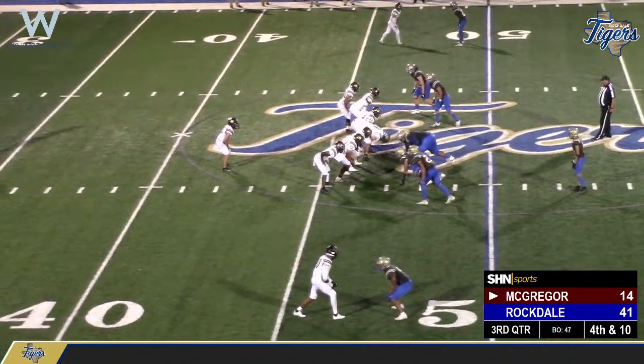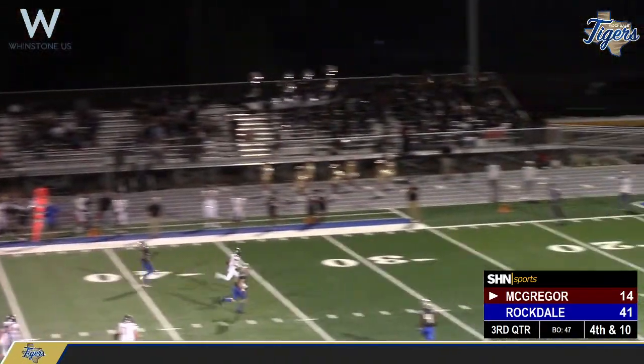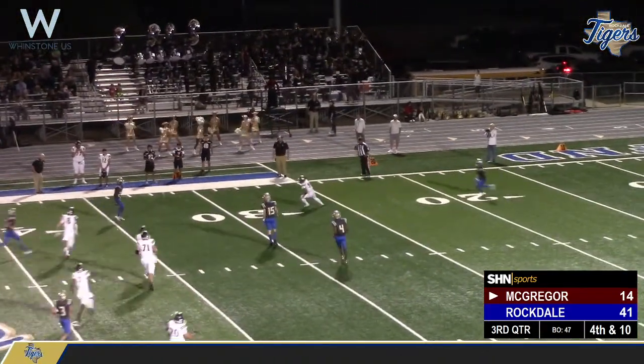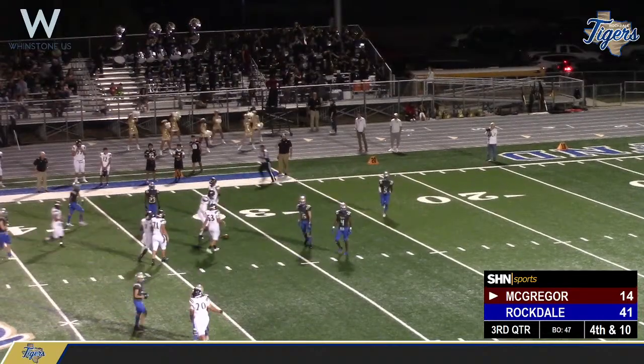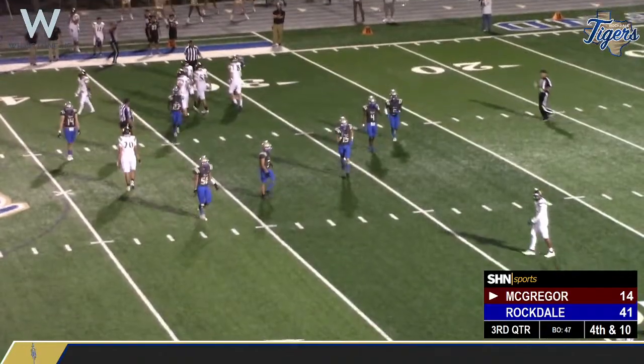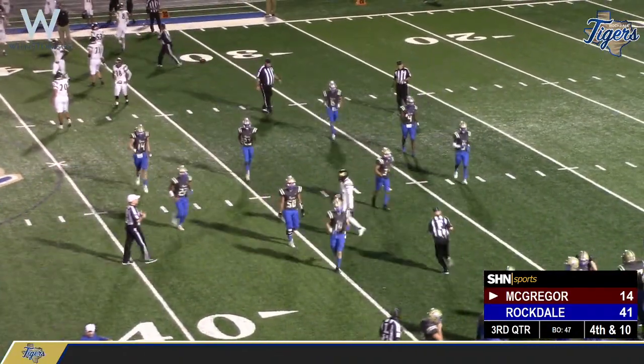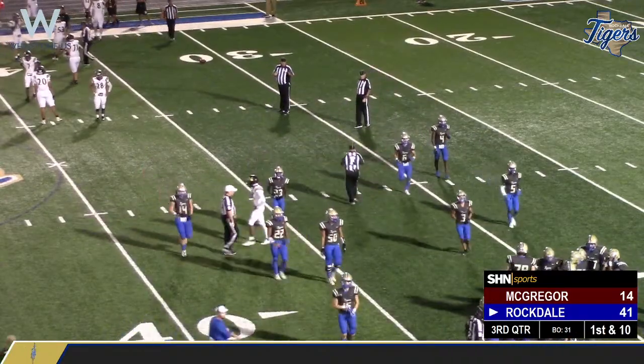Going to bring up 4th down for McGregor. The snap and the punt, pressure on the punt, but McGregor gets it away. Might have been partially tipped. It will go across the 35, dive about the 31-yard line, and McGregor will down it there. 1:11 to go in the 3rd quarter. Rockdale leads 41-14 over the McGregor Bulldogs.